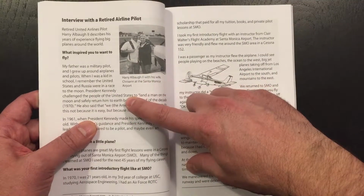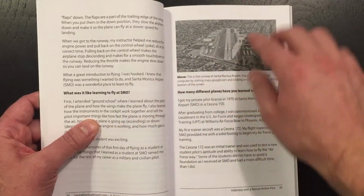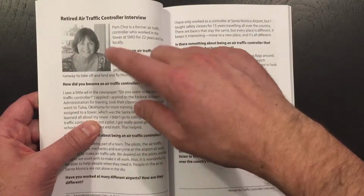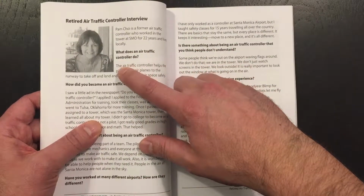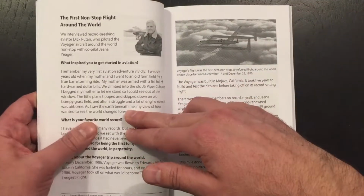And then we get into interviews with retired airline pilots and how they learn to fly and what they do, and all kinds of really neat stuff in the airplanes that they flew. And then we learn from one of the people that's actually in the tower that you see from the observation deck. Pam here, she was in there for 22 years.